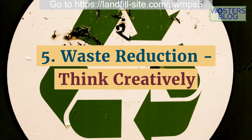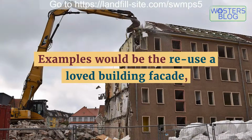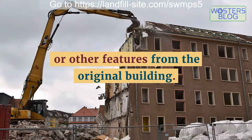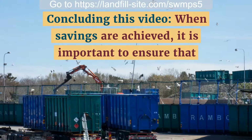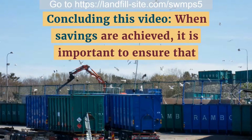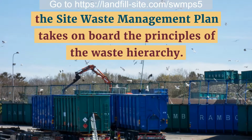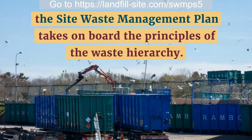Waste reduction, think creatively. Examples would be the reuse of a loved building facade or other features from the original building. Concluding this video, when savings are achieved, it is important to ensure that the site waste management plan takes on board the principles of the waste hierarchy.